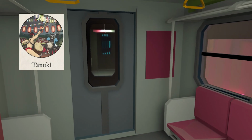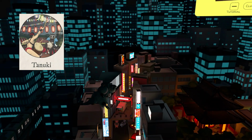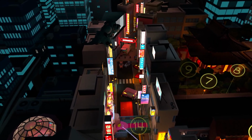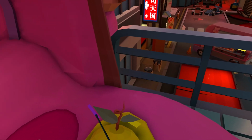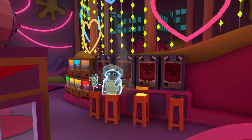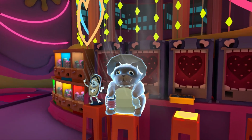So this one is like a sort of a raccoon dog. And as it suggests, we'll find this inside the arcade area. And there, sat down by the machines, is our next clue.